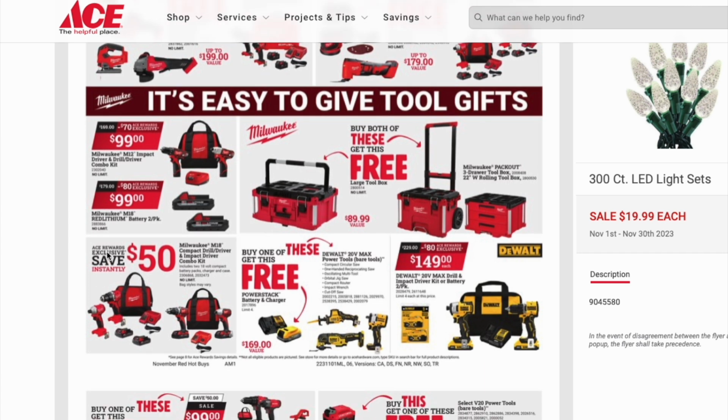All right, so here's another one. It says Ace Rewards exclusive instantly $50, save $50. Combo kit does not say the price. It says compact drill driver or impact driver combo kits.